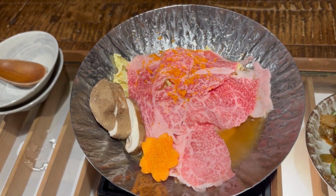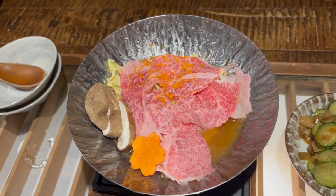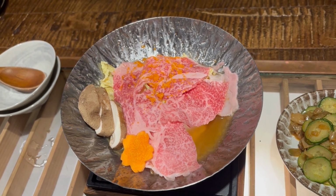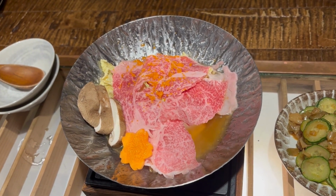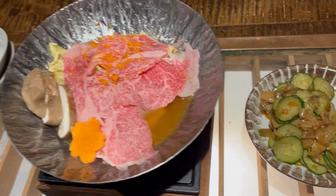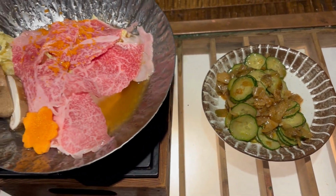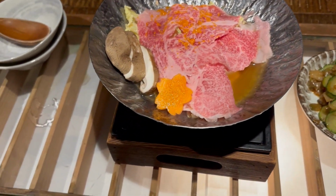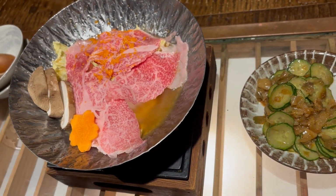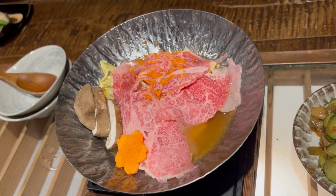This is the first step of the osusume, the recommendation basically. And this one actually has uni, sea urchin. It's really rare to find that in Tokyo, so I just had to try it, you know. And then here we have a little side of pickled cucumbers. I think they're kind of sweet, but yeah, basically shabu shabu. And already I can tell the quality of the meat is so good.